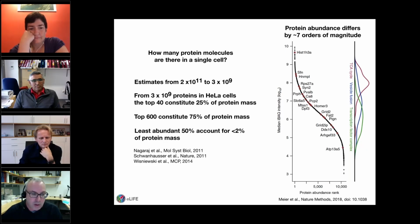So this gets you thinking about the amount of protein that is in the more lowly expressed proteins. The 50% of the least abundant proteins in the HeLa cell account for 2% of the protein mass or less. So it's a very small fraction. Many proteins constitute a very small fraction of the total protein mass in a cell. This makes detection and quantification of particular events challenging in certain cases.